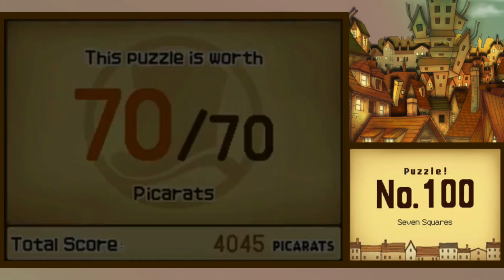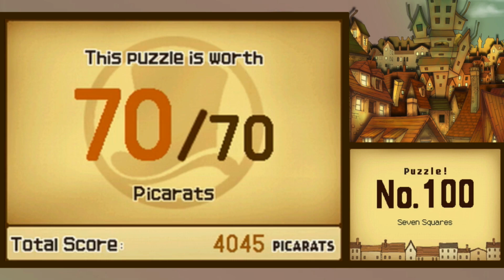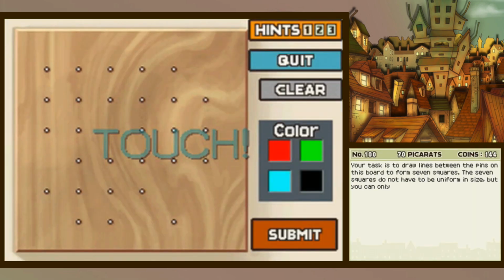At last, puzzle number 100, 7 squares, even though we've already solved more than 100 puzzles. Your task is to draw lines between the pins on this board to form 7 squares. The 7 squares do not have to be uniform in size, but you can only use each pin once. Alrighty then, give it a shot.